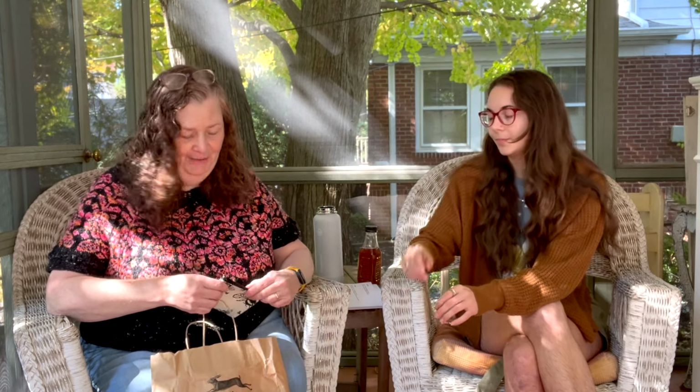The other thing I did get in London, though, that is knitting related was a little pouch that I got at the Globe Theatre shop. We did a tour, which was great. Yes, it was a lot of fun.